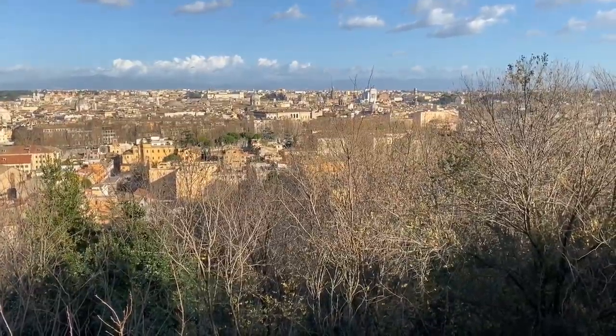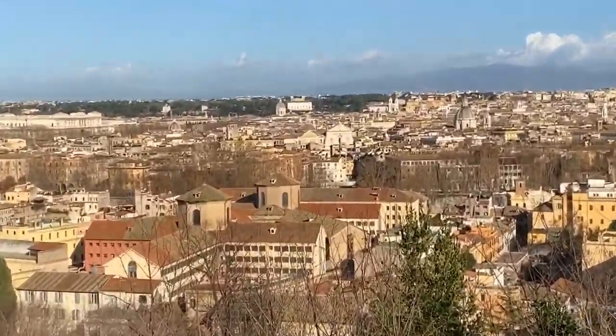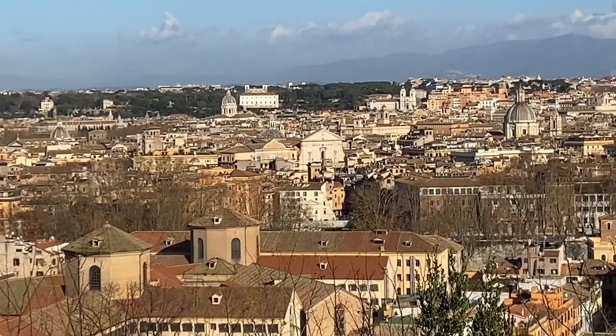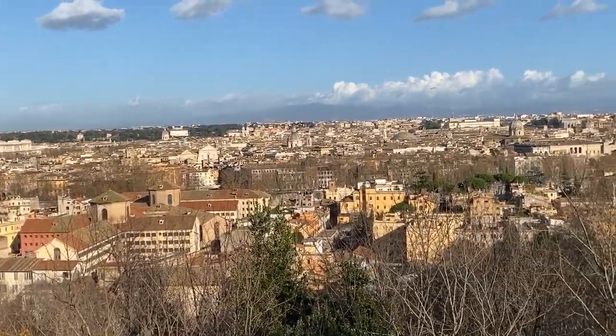Alright, so we traveled higher up the mountain. And you can literally see everything. Look, over here, there's a Pantheon. Where are the Spanish Steps?